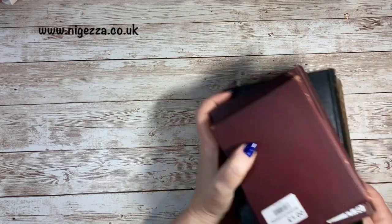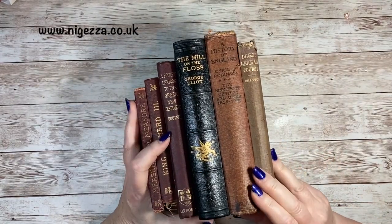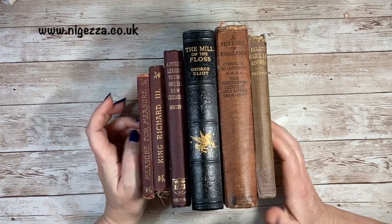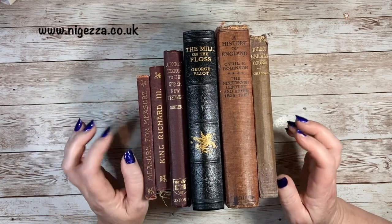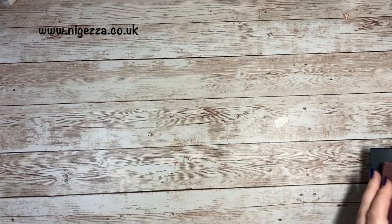So I thought I'd bring you a book haul. I've been to the charity shops. I had to go and pick up a prescription. Got a nice big brown prescription bag, and yeah, I picked these up. I've picked a few other things up, but these are really exciting, I think.